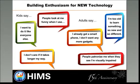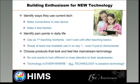From the adults, a lot of times what we hear is they say that they're too old to learn something so new and so different. Or they'll say, I already got a smartphone, I don't need any more gadgets. Or that people patronize them when they see that they're visually impaired and thus they don't want to use assistive technology in front of people or in public because they just don't want the attention, they don't want to be patronized. So we have a few ways to combat those issues and to try to build enthusiasm for new technology.